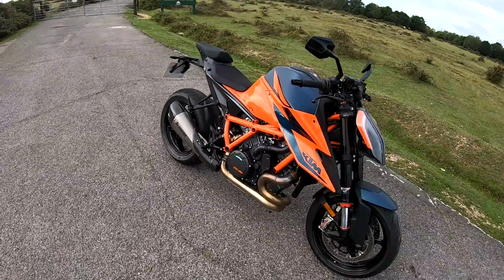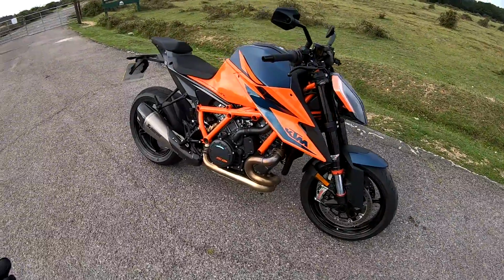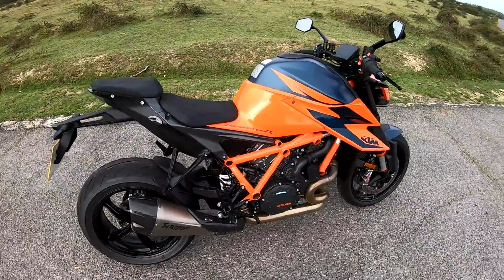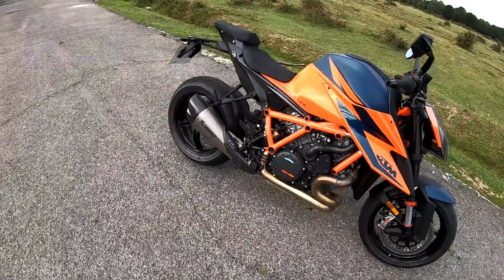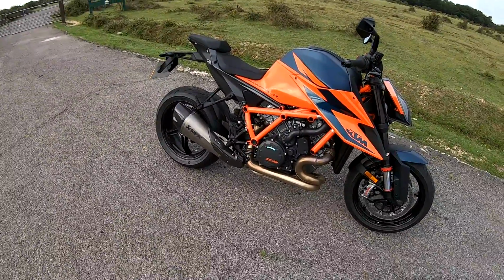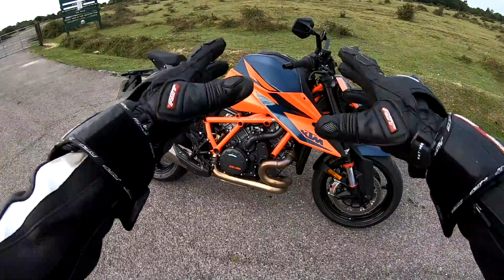Obviously I've done an initial review on this bike, see that if you want the full review, but just generally living with it, it's really nice. I mean, it's a premium bike, there's big competition out there with all the other super nakeds, but to be honest, this is my favourite so far. The reason is it's just so much fun. That's why this bike exists.